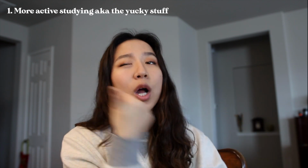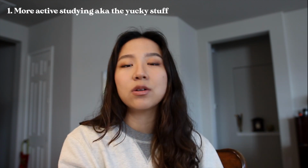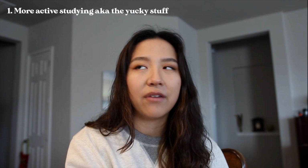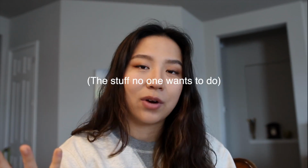Passive studying is like watching lectures again or for the first time, taking notes, retaking notes, reading the textbook, outlining, all that stuff. Active studying is test prep, quizzes, homeworks, practice exams, test corrections. When you're really synthesizing that information from passive studying, asking yourself, critical thinking, problem solving, working through the problems.